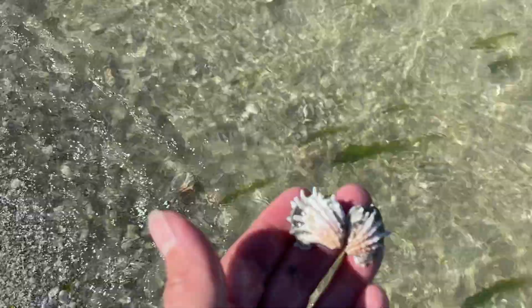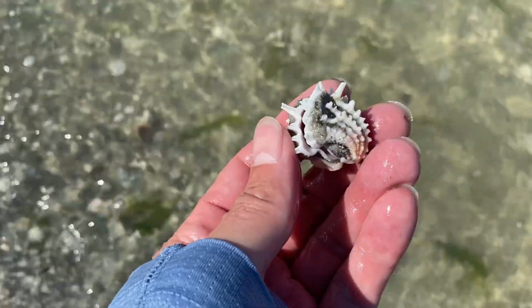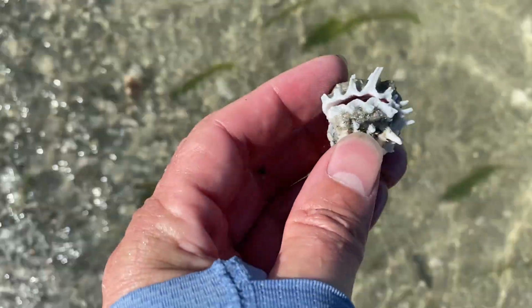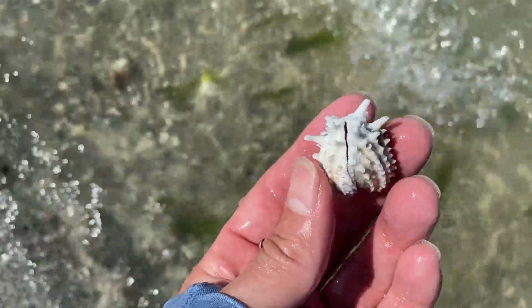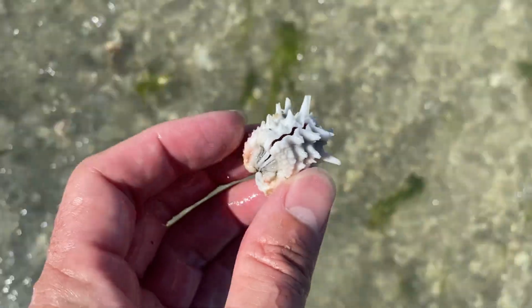I find a spiny jewel box, and it's a little dirty, but this one's in really good shape. It's got some spines on it. It's hinged. I'm always happy to find a hinged spiny jewel box. They're not easy to find. They're basically impossible to find hinged and with spines on them on the Atlantic side. But on the Gulf side, you can find these really great examples, and that's a really nice one.